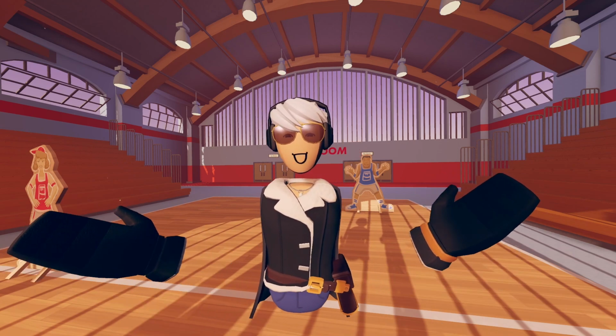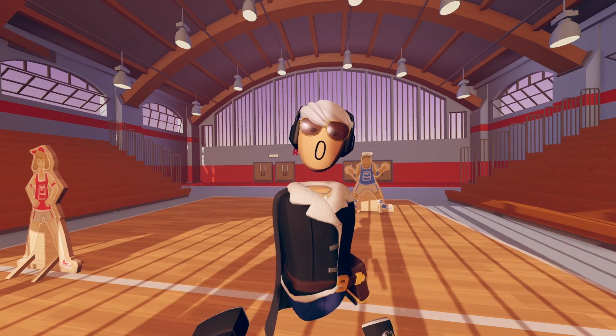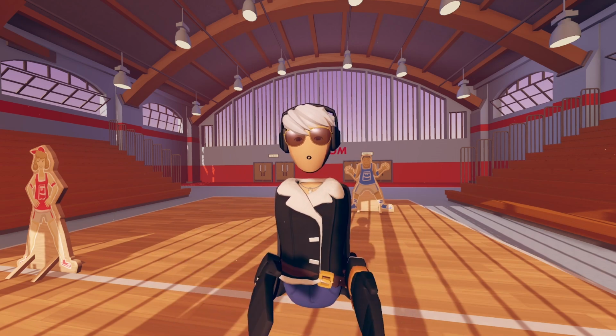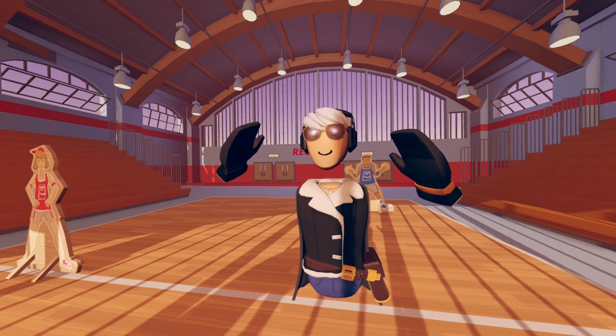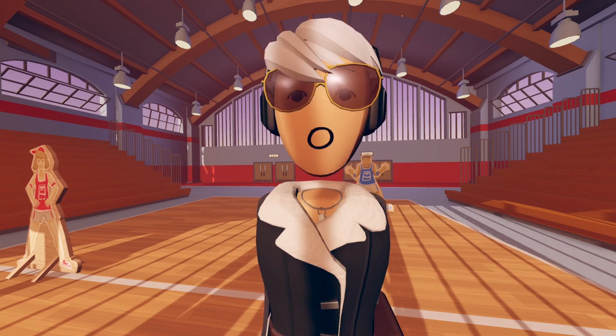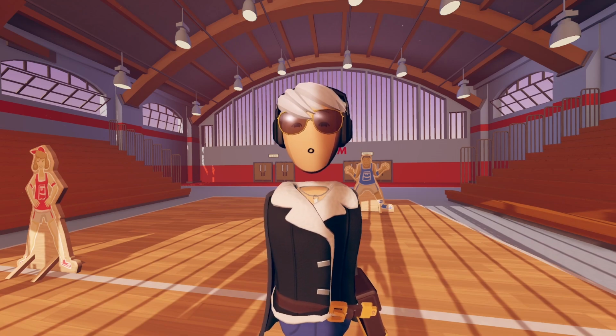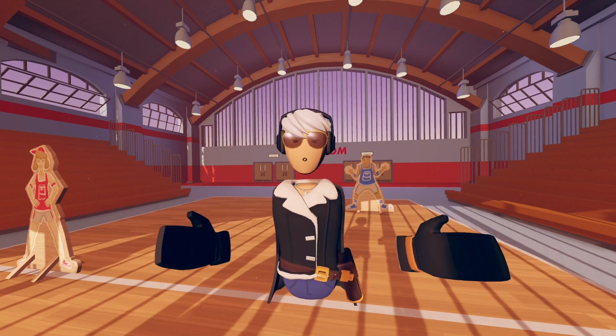Now this one, not many of you will probably know this one, but this was my very first outfit I made. Not the very first, but like, you know what I mean. Like my first outfit that I created and I wore for a while and I kept in my outfit slots. And of course, used to play dodgeball in this all the time, so it fits the category. So here you go, you got to see it, my OG outfit.